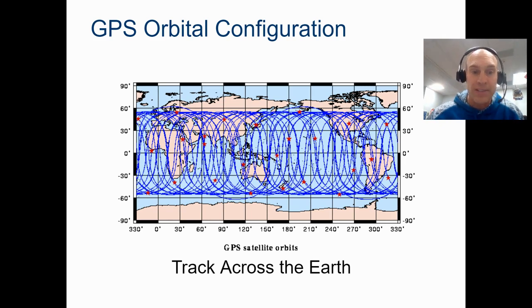But there is one GPS satellite you can see that scoots up here a little bit further so that it gives a little bit of precision to a place here in Alaska. So that's so nice of them. So it helps with GPS precision in Alaska. But other than that, most of the population that we care about in the US is going to be able to receive our precise location within this region.